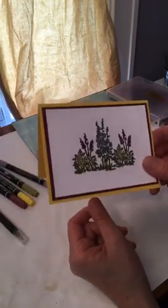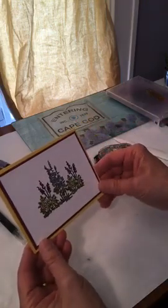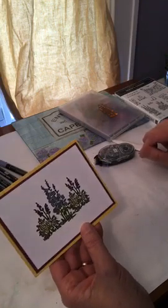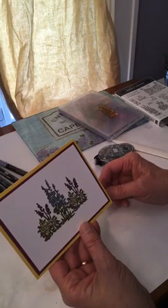What do you think of that? I really like it. It's simple. You could still add a sentiment if you wanted to. A simple hello, but I think I'm just going to leave it blank because sometimes you need a blank card.